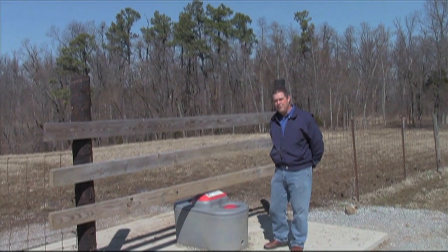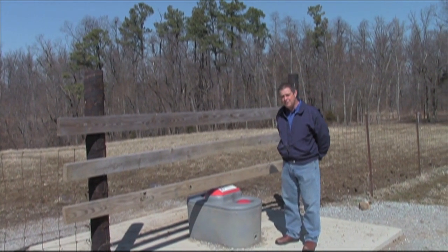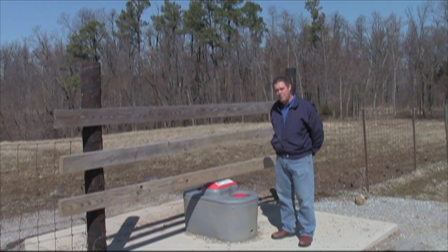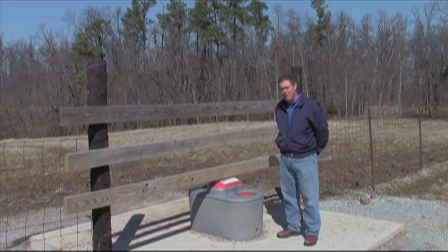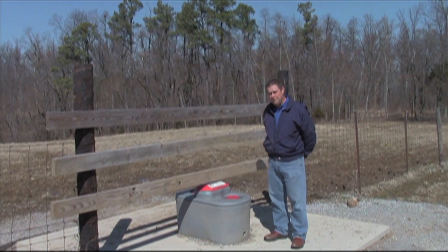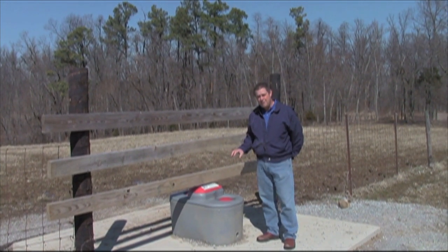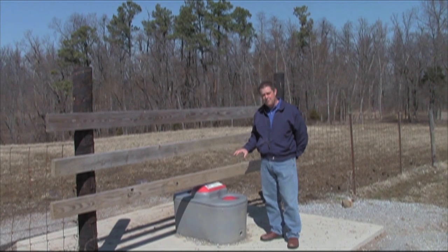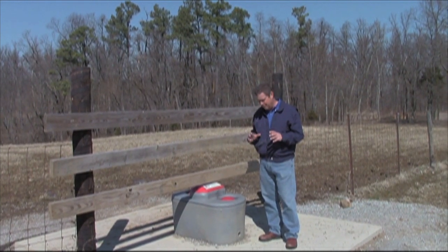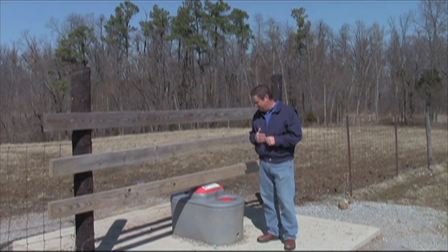Another challenge during the wintertime is making sure that the cattle have access to water during extremely cold temperatures. We've got right here an insulated drinker, which have become very popular over the years for providing winter water sources. One thing that producers need to be mindful of, these that are energy free, in other words, do not have any electric heat to them like what we have here, rely on a thermal chimney underneath the ground to keep the water from freezing.